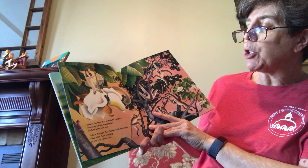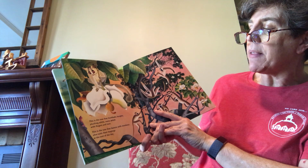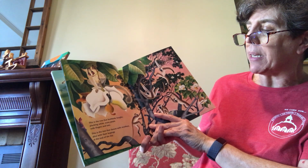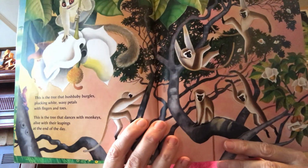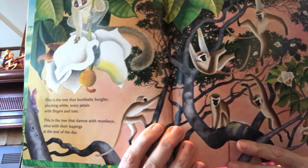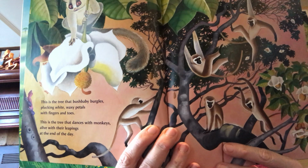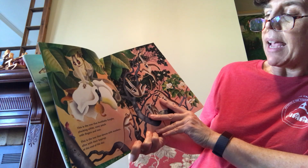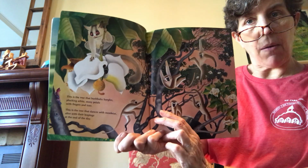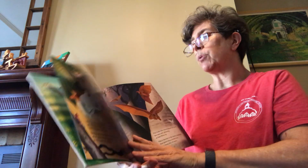This is the tree that bush baby burgles, plucking white waxy petals with fingers and toes. This is the tree that dances with monkeys, alive with their leapings at the end of the day. So this tree produces beautiful white flowers before the yellow fruit grows, and bush babies like, what did it say? They like the petals. They must eat some of those flower petals. Isn't that interesting? Look at those monkeys having a great time at the end of the day. They must sleep in the baobab tree.